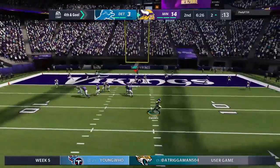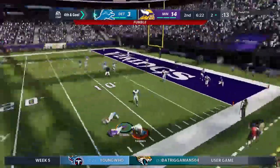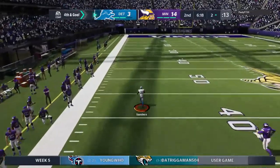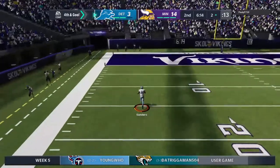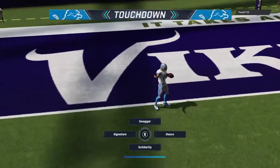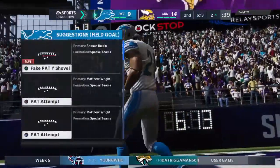Now a shotgun snap as they'll look to throw. Nowhere to go here. He lost the football. And this is scooped up by the Lions. He's at the 50. He's at the 30. Past the 20. And into the end zone. A scoop and score on the fumble return for the Detroit touchdown.